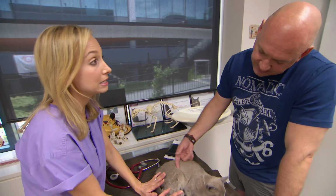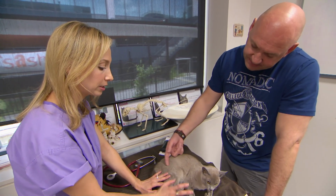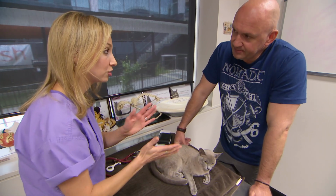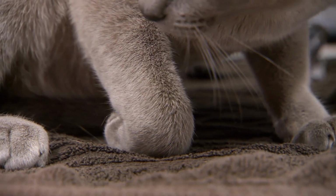First things first, we need to take some x-rays. Sure. So we need to give her some sedation or an anaesthetic and take some really good pictures so we can see exactly what she's done. There's a good chance that if the break is severe enough, she's going to need surgery.